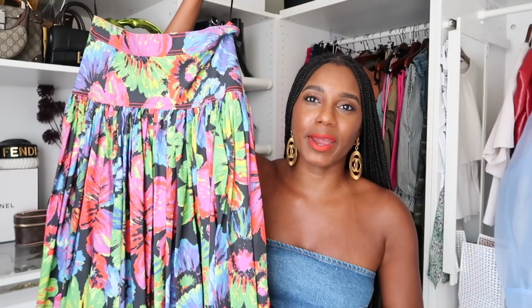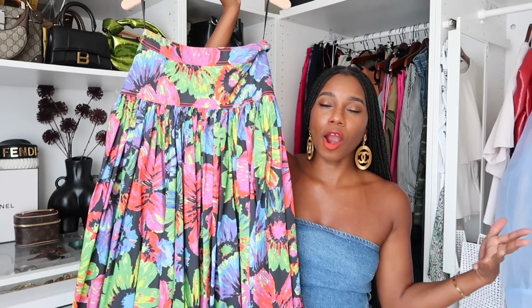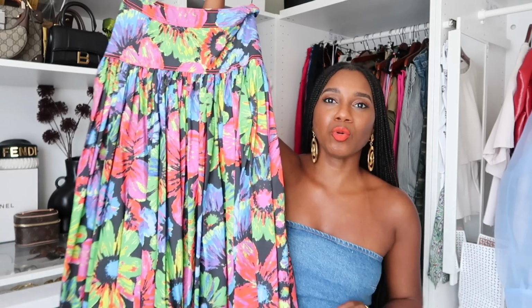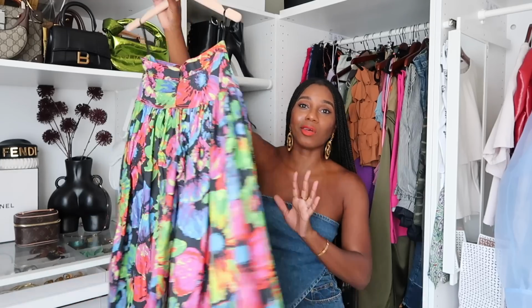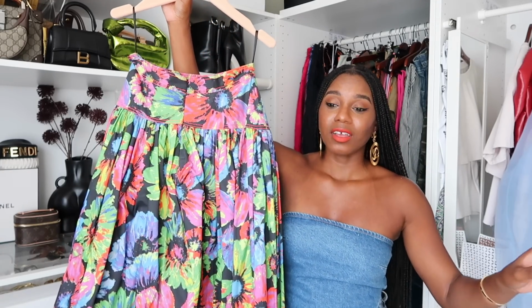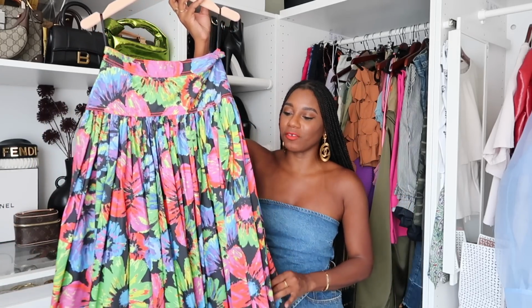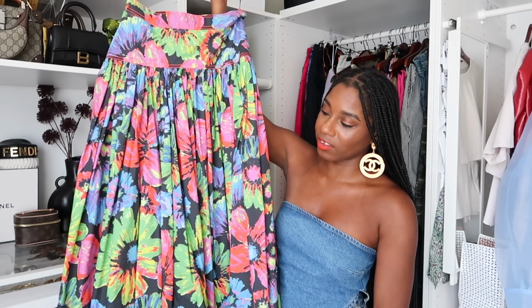I could see myself wearing this with an oversized black cardigan or jumper or sweater with a black boot or a heel, and the skirt is the moment. Okay, the skirt is the moment. I'm merely just there to hold the skirt up. Because you guys know how I feel about Christopher John Rogers. He's one of my favorite black luxury designers, and I just cannot wait to wear this skirt.